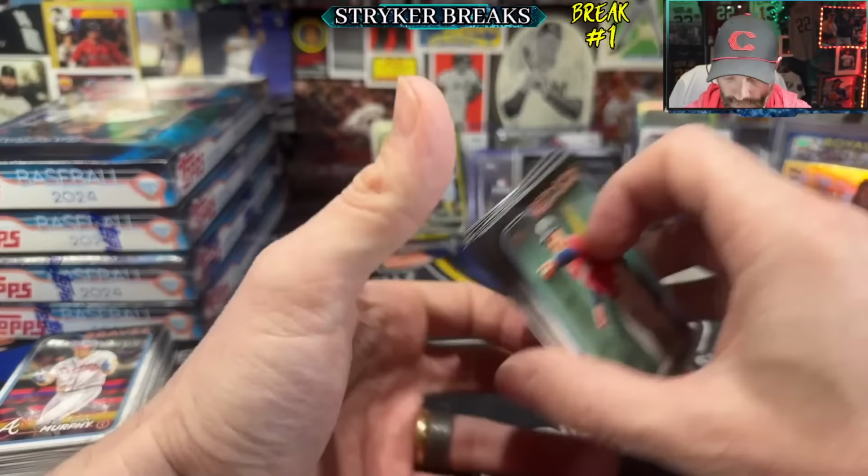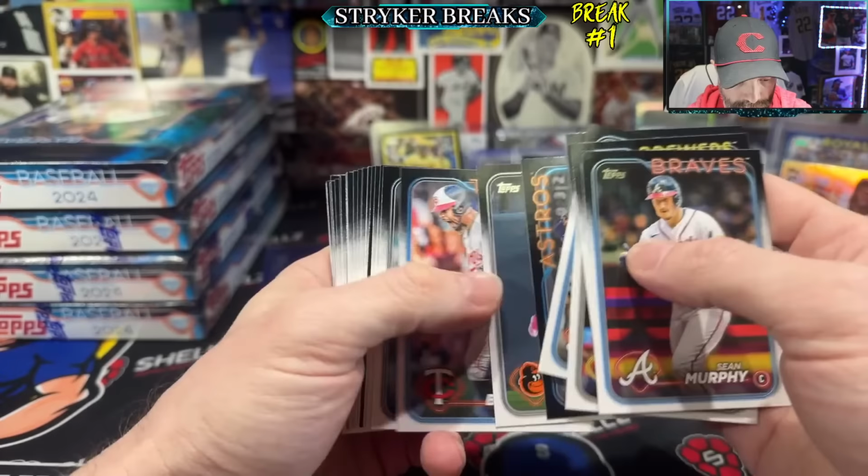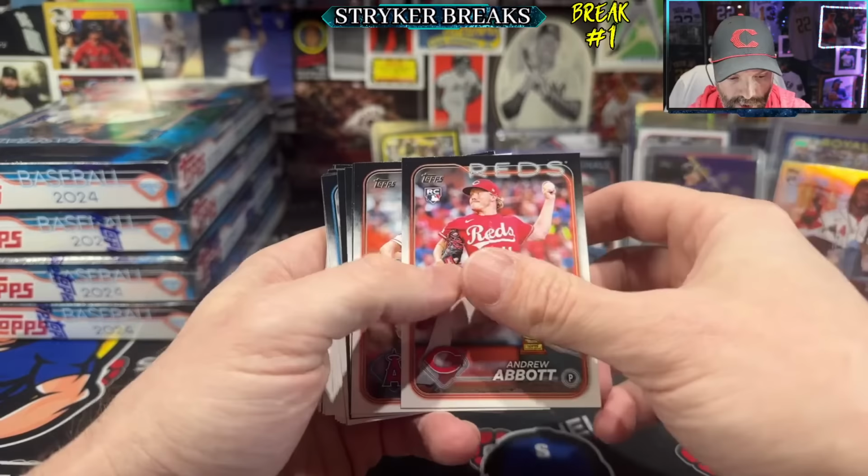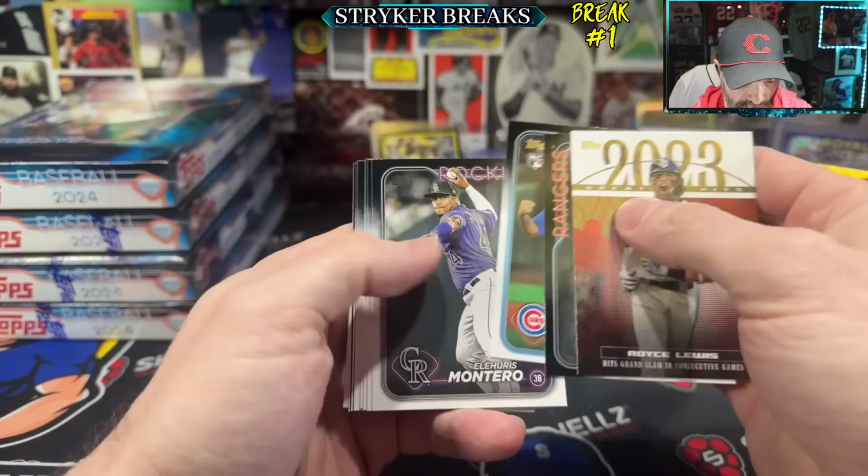Break's going good, Alex. 786. You see that number? It's creeping up. We'll get there. Hopefully. It's just an arbitrary number to try to hit. Royce Lewis. That's it. Silver pack time.